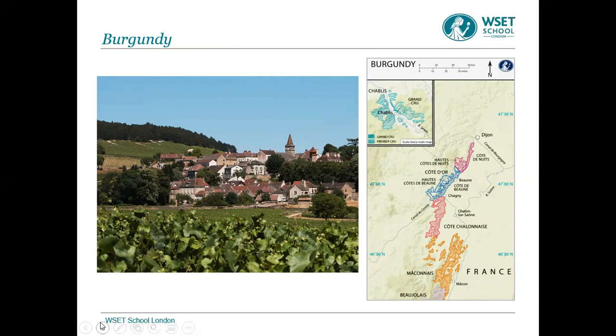We're looking at an array of south-southeast facing slopes, good exposure, which produce some really concentrated, really complex, really structured expressions of Pinot Noir. And here in Burgundy is really where you can start getting into some of the nitty-gritty detail, the differences between different vineyards.